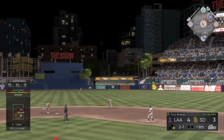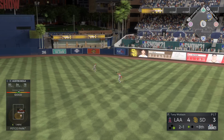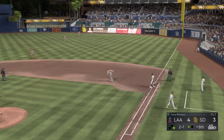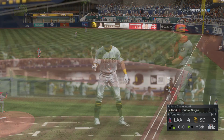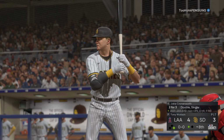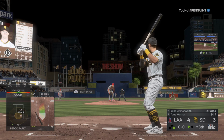Lofted in the air out toward right center. Right fielder is on the run. He makes the catch. A great effort to get there and record the first out of the inning. Next up, Jake Cronenworth. 2 for 3 with a double on his line so far.